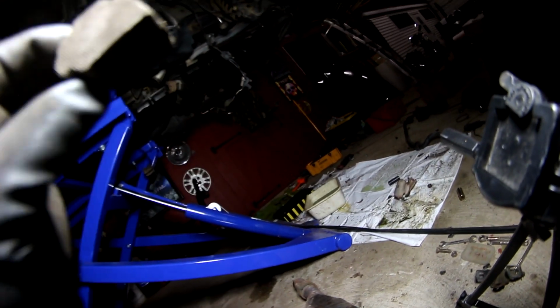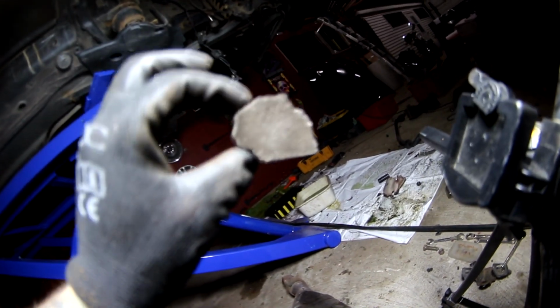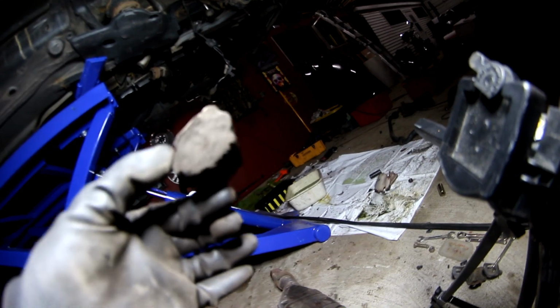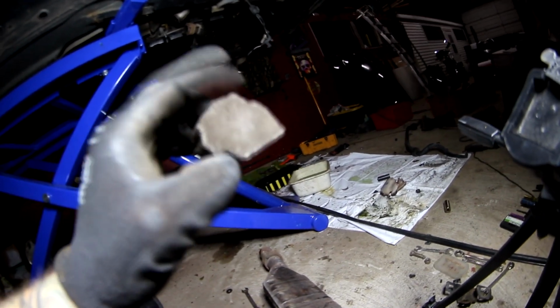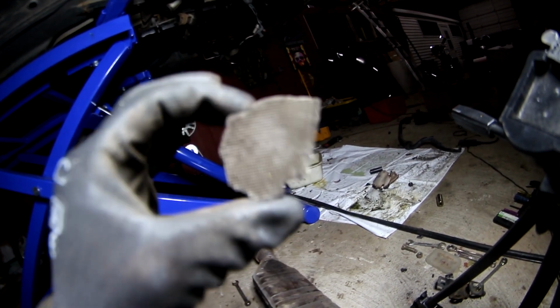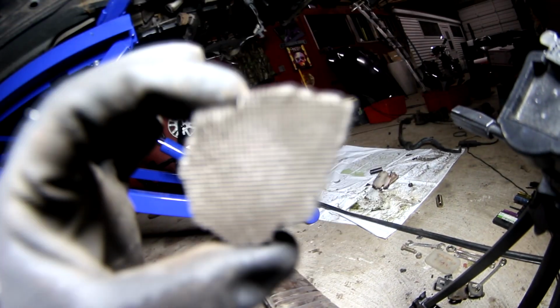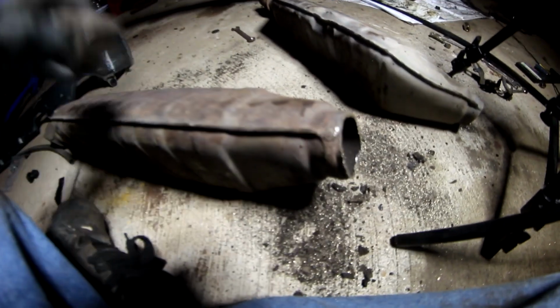You can't even see through this. You're supposed to be able to see through this. This is what cleans out all the crap from your exhaust. Catalytic converter. There's platinum in here. But this whole thing is filled with this.